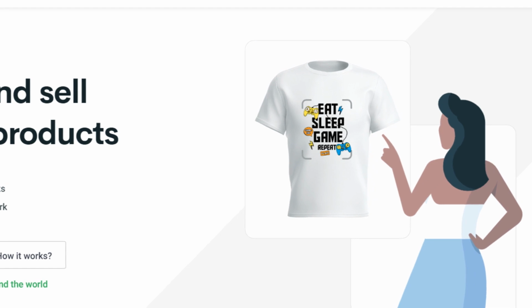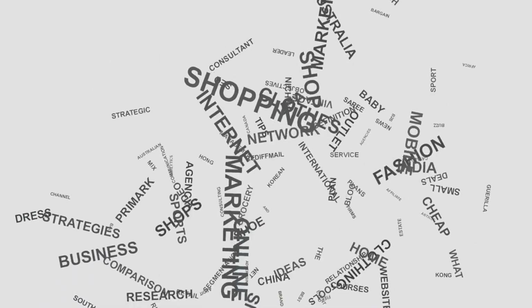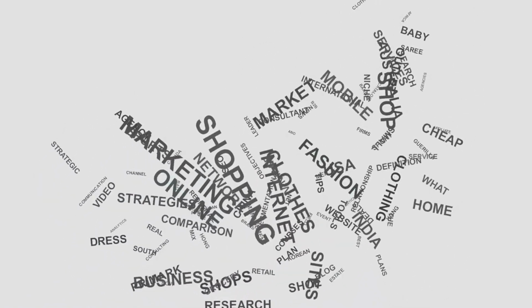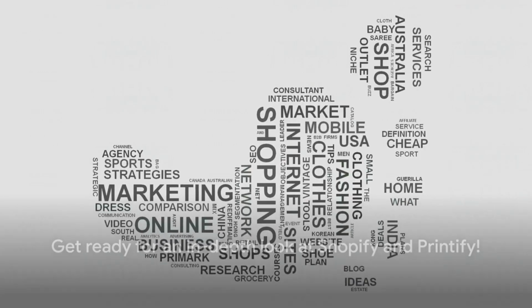in the digital marketplace. Today, we'll be comparing these two platforms on several key aspects, including their ease of use, pricing structure, product selection, and customer support. So buckle up as we dive into the nitty-gritty of Shopify and Printify.